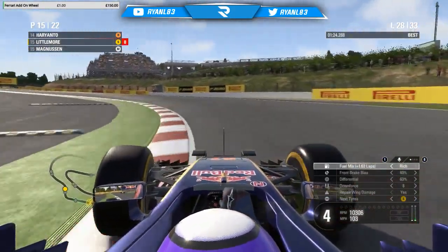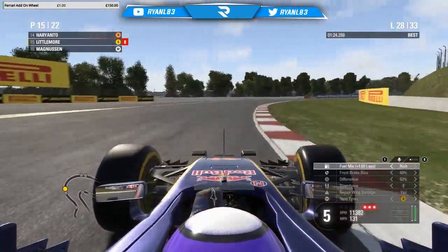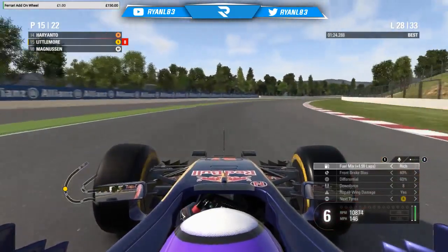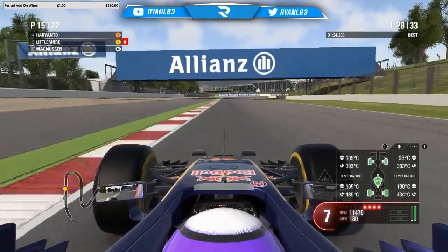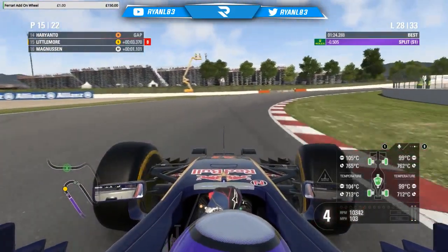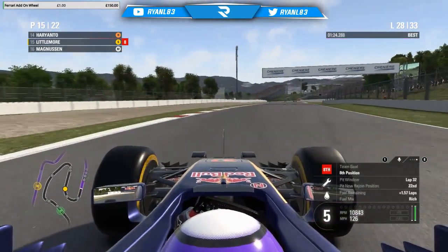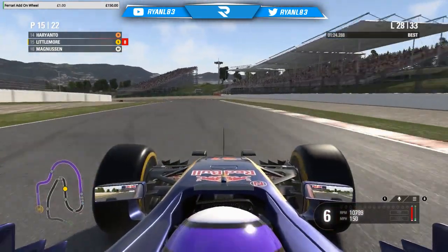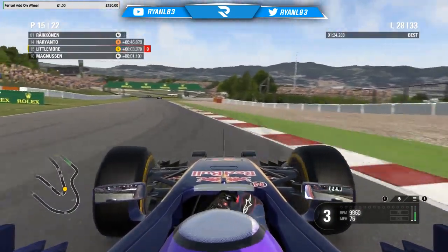Tyre wear's not too bad actually at the minute. Just got held up by Magnussen in that middle sector, but 5 laps to go, the tyres look fine. Got a lot of work to do now. We're fine on fuel as well. So we've got Ria Haryanto next.